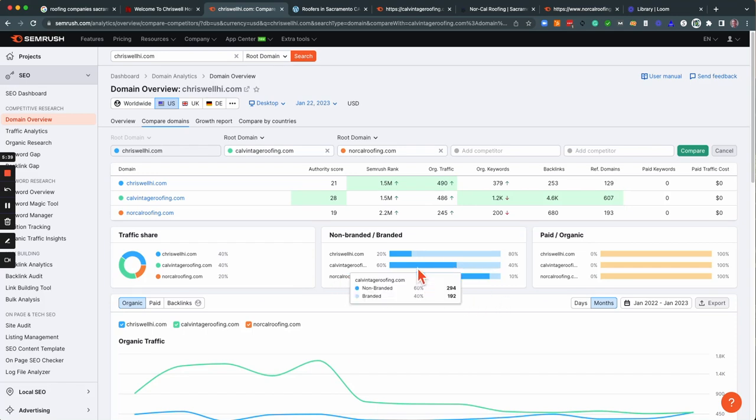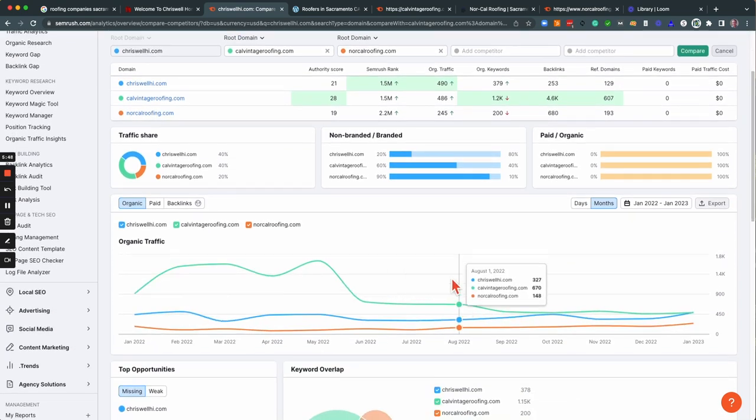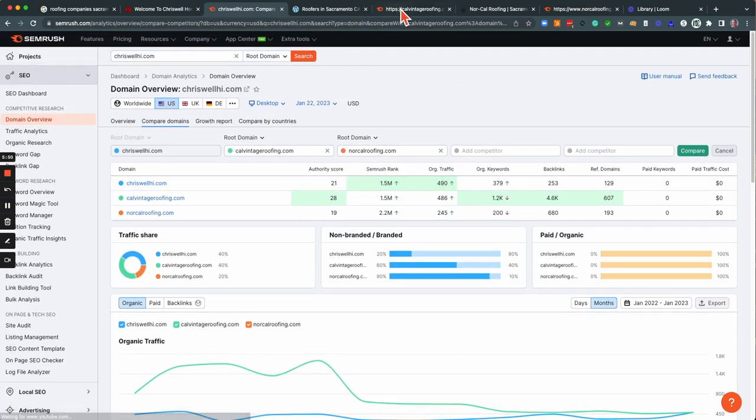And these guys, NorCal Roofing, they don't get a lot of branded searches, but they have 245 searches, but it's mostly just around keywords that people are searching for. So let me show you theirs.